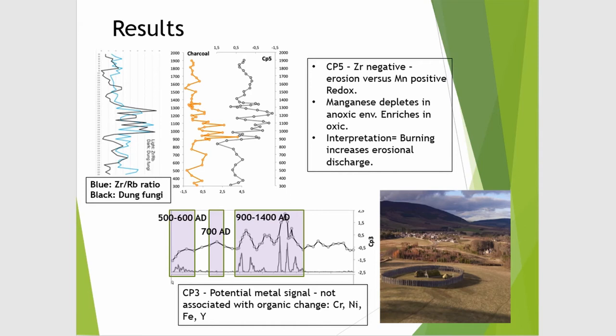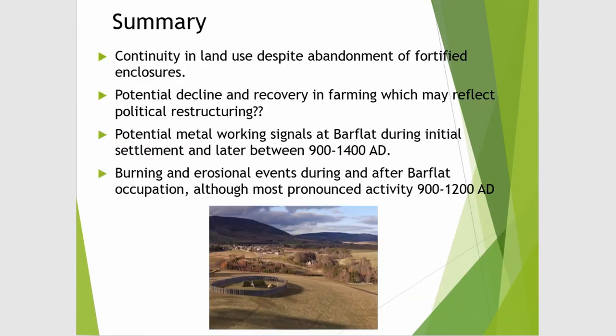And what I wanted to do with that is to compare it with the anthropogenic indicators, the cereals and the dung fungi. So with the cereals, there's no relation. With the dung fungi, there is a positive association. And what this means is that although the dung fungi may tell us that there's pastoral farming, here it doesn't. The increases are definitely not associated with increased activity. It's associated with increased erosion. And I'm going to quickly move on.